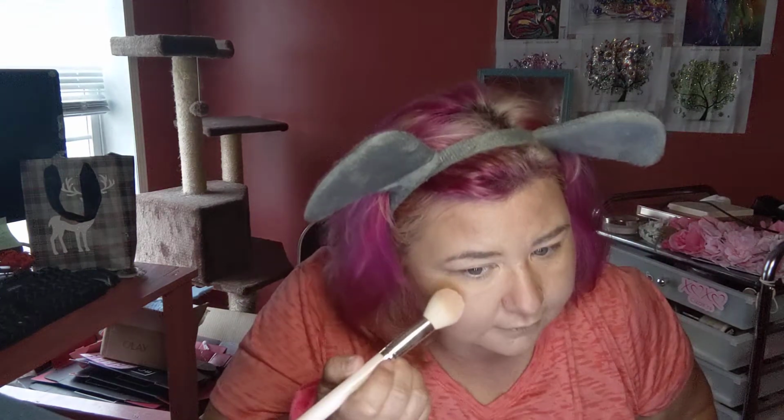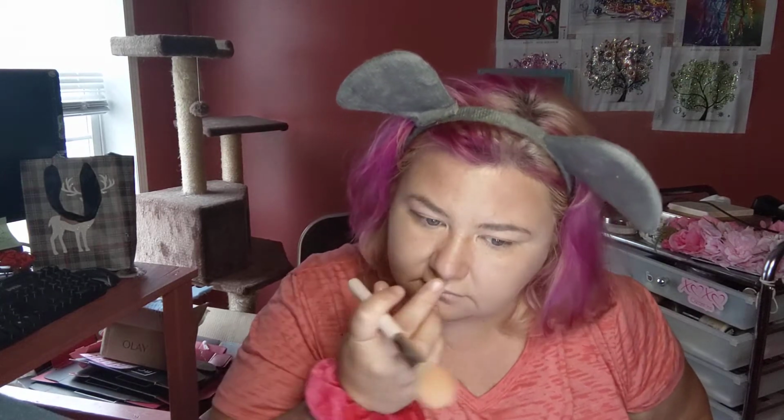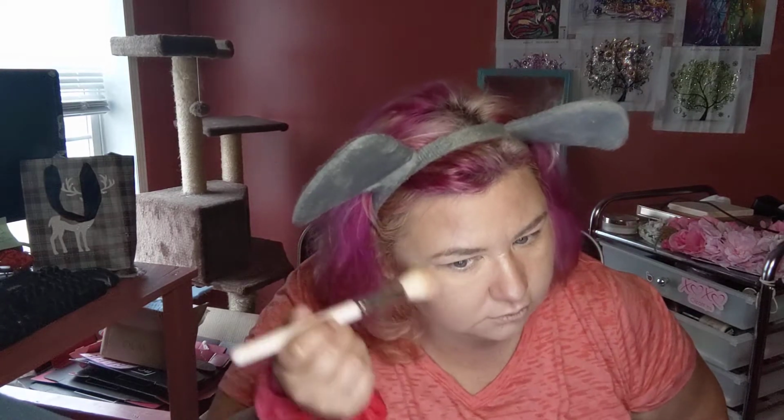I need to get into this highlighter. Oh, look at that. Did you look at that? This highlighter is the bottom one called Nova. It seems buildable.